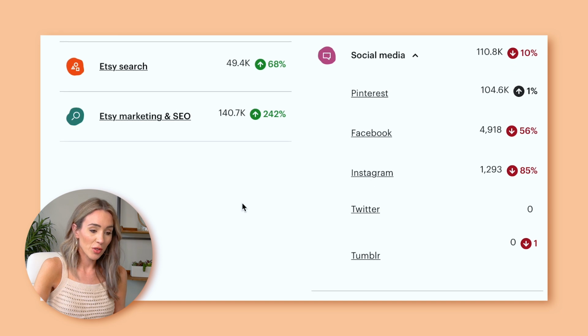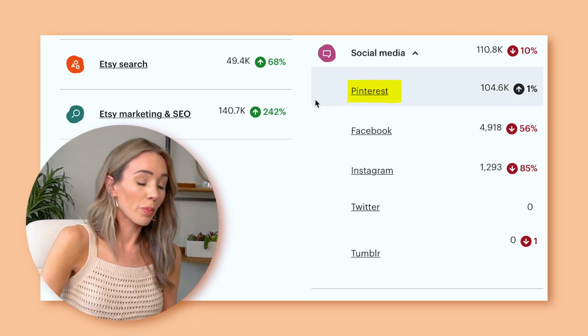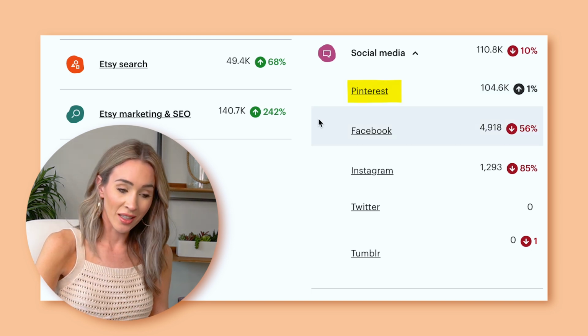So let's take a look at the social media. Out of our social media stats here, you can see that Pinterest was driving the majority of our traffic from social media. Pinterest drove nearly 95% of our social media traffic. And note, we did not pay anything for this.